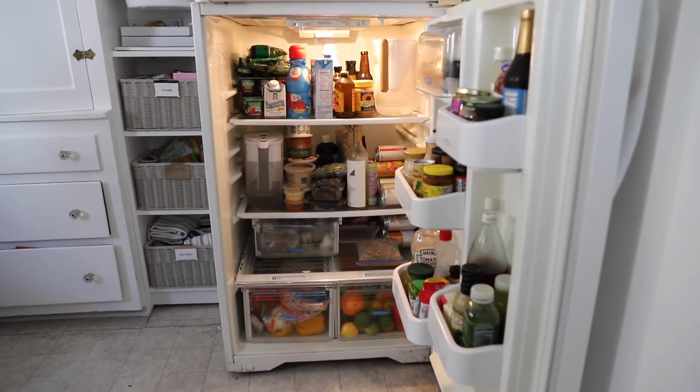Our last place, the fridge came with the place. It wasn't really the best fridge. It was leaking. There was water always falling down the back of it that made a nice little thick layer of ice that we had to hack away every month. Just wasn't a good situation. So I feel super excited, and I can't even believe that we have such a nice fridge.